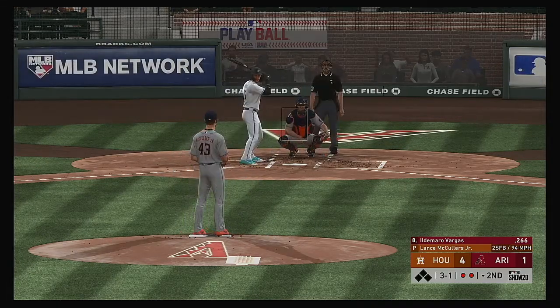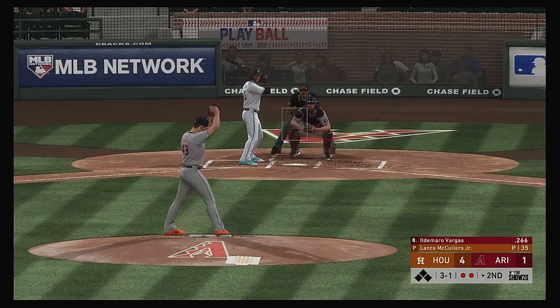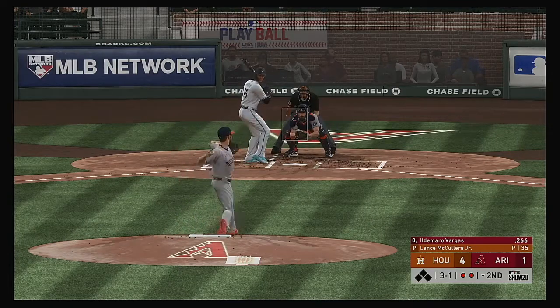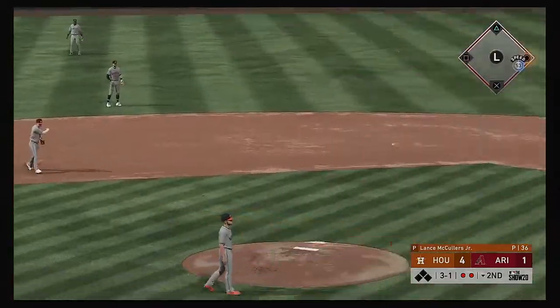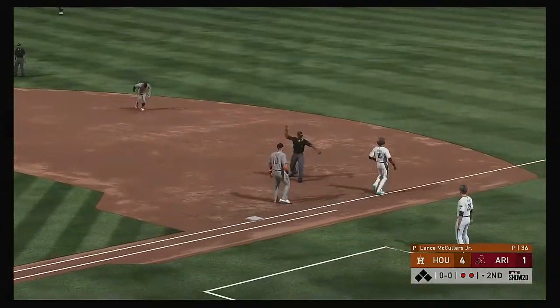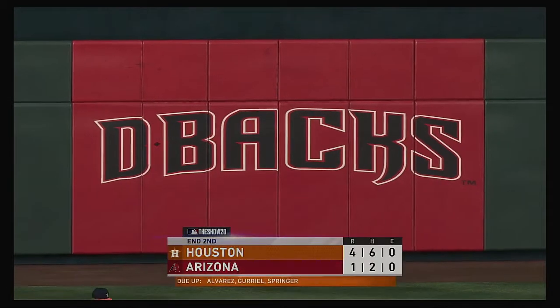And they set up away with the fastball, but it misses, 3-1. One thing that could nag at you as a pitcher is having to work really hard to get a guy that you think you should be able to cruise right through. And the throw to first is there. The inning is over.